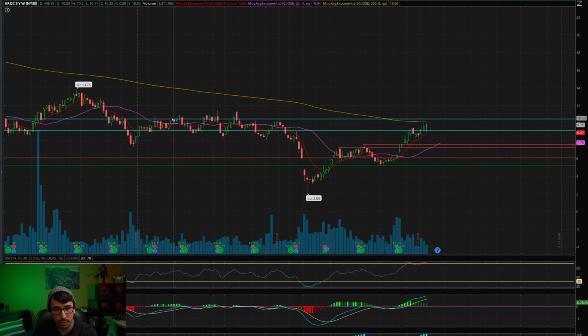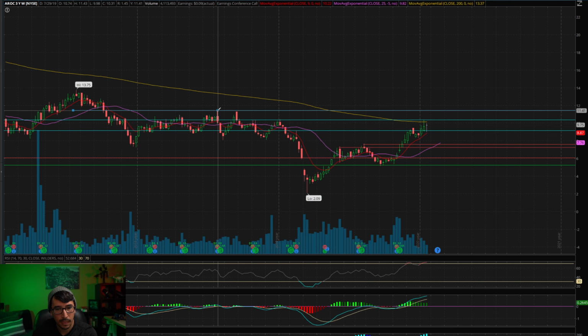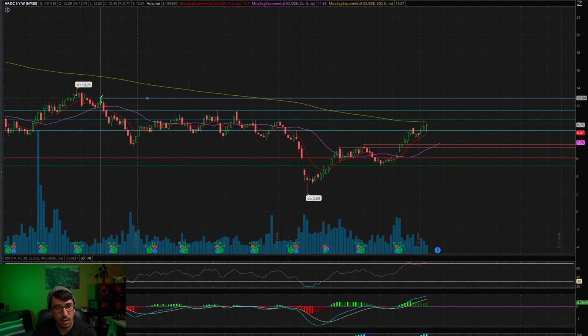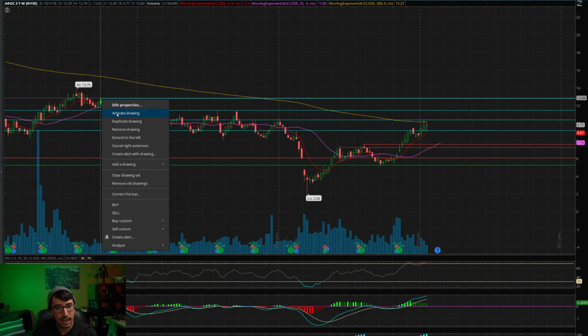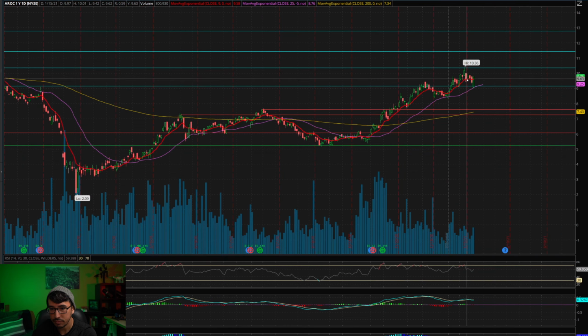And if we do, let's draw from the top, extend out to the left. I think that's a good possibility. I think this is a good possibility around 11.44. And if not, then maybe 12.81.